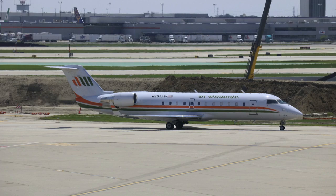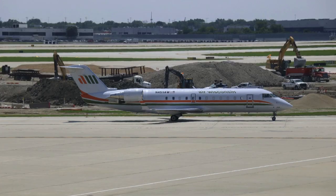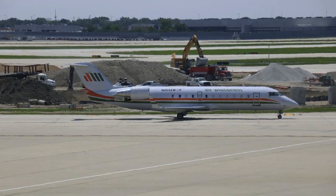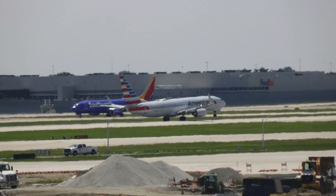And again, O'Hare always has specials up its sleeves. So very cool to see with the construction going strong. So excited for what the future of O'Hare is going to look like. It's going to be pretty interesting to watch unfold. There's no doubt about that. So overall looking quite nice there for the Air Wisconsin CRJ-200. And yeah, that was definitely my first time seeing it if I got that many shots.